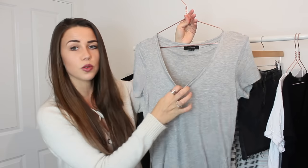So these two are Misguided, exactly the same t-shirt in two different colours. It does come in quite a few other colours as well. They've got the V-neck and the permanent rolled up sleeve, which I quite liked, and these were literally not even £10 each, and I think they're probably the longest lasting in my wardrobe. They're so slouchy that they can fall off my shoulder or I can tie them up and wear them in so many different ways. And then this one was actually from Primark, which is kind of the same, so it's also a V-neck.